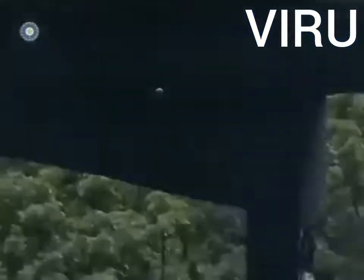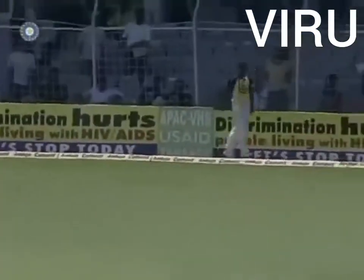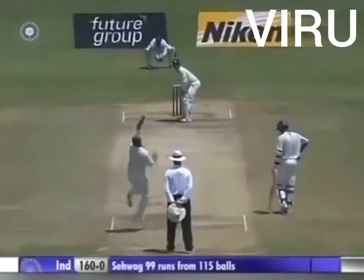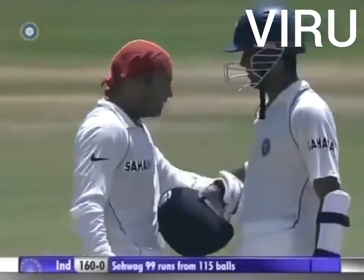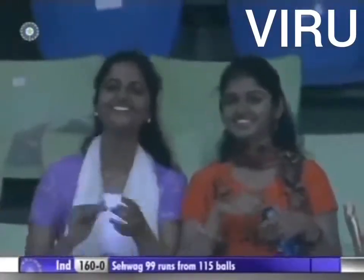Isn't that a great shot? He went for it, didn't he? On a dead pitch. He's gone high and handsome. Nearly 6, but 4 for his 100. What a man, what an innings.